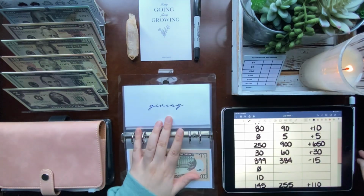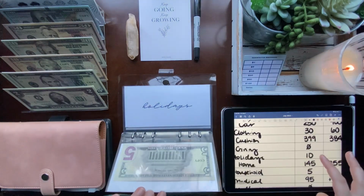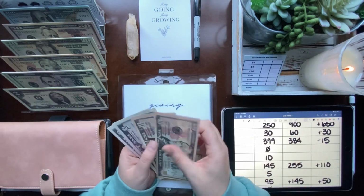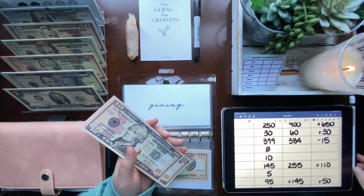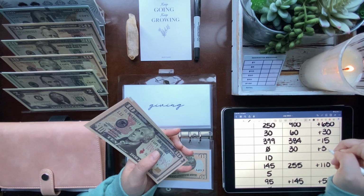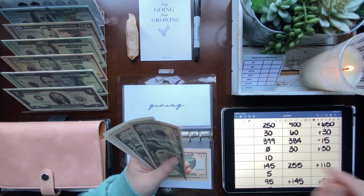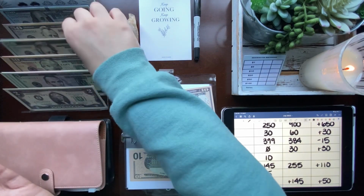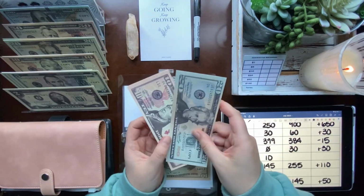Let's see here. Giving, I think, is right there. We started the month with 0 because we had spent it all, and now we have 10, 25, and 30, which is what we stuffed this month. So there we go, and we'll keep a 10, and this goes down for 20, and it still has 30.